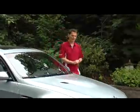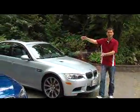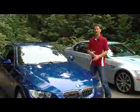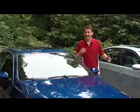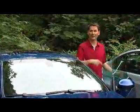The problem BMW has with the M3 is themselves. This is the BMW 335. It looks just as good. It has a more compliant suspension. It'll probably appeal to a wider market. Here's the great thing, it's cheaper than the M3, and it has a wonderful engine under the hood that in many ways competes with the engine in the M3.